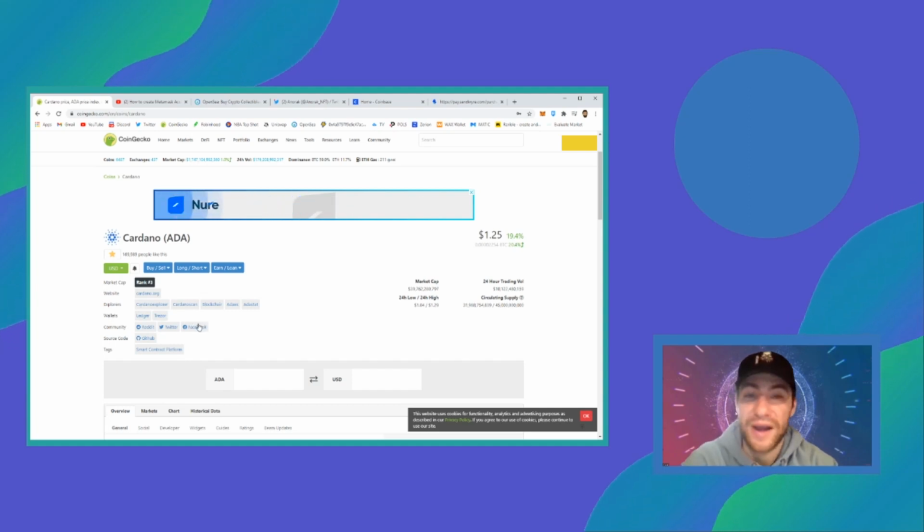Now, if you were to buy Cardano on Coinbase and try to send it to your MetaMask wallet, you would be SOL, which means you just lose your funds. MetaMask doesn't recognize it. I think Coinbase still lets you transfer it out anyway, which is kind of BS, but yeah, if you send it out, it won't show up and it'll just get lost forever. So don't do that.